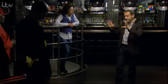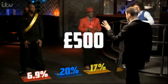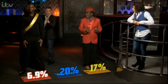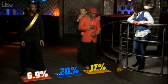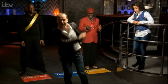But just look, without any new credit here at all, we're now about £500 a year up. All of this debt here, now 6.9%. And this chap here, he was 18%, he's come down too to 17%. And that is the shuffle.